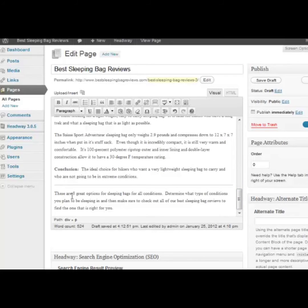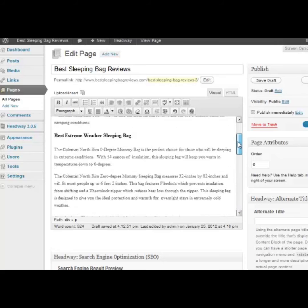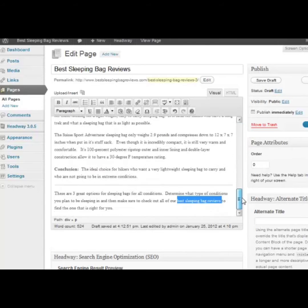Then at the end, again, I gave just a little closing, and then I have best sleeping bag reviews. So I put my keywords at the end again as well. So that's all there really is to it. I just reviewed the top 3 bags.